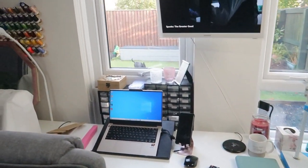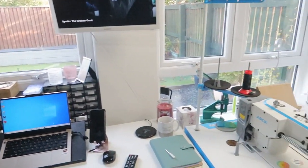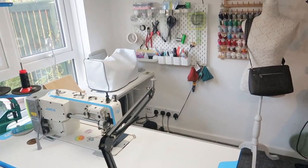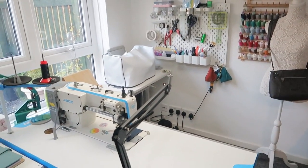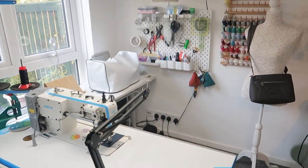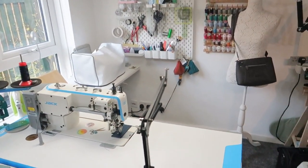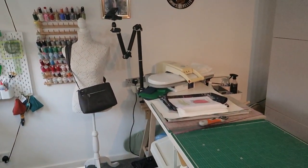And oh, I don't know if you can see one of my little doggies outside. So yeah, I do actually probably spend more time doing business things than sewing things now, but I am trying to get a little bit more organised, and I do have my next project here all cut out.